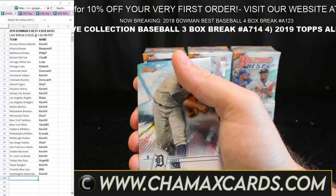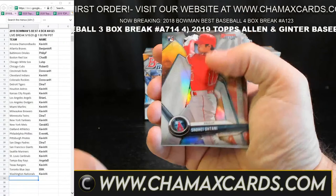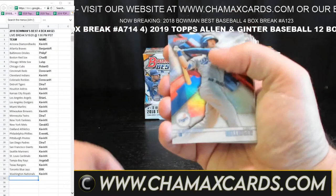So this is the base card here. And this one is one of the special cards, insert cards. Mize for Detroit. These are all the inserts that go out. Perez for the Tigers. All the rookie cards go out. Otani, it's a good one for the Angels. Again, these are the base cards.